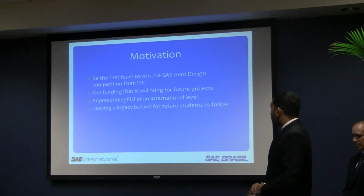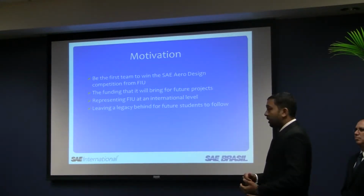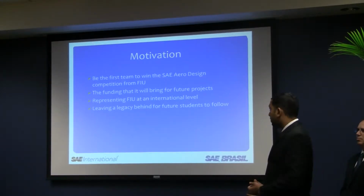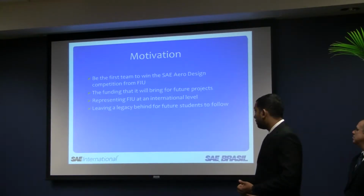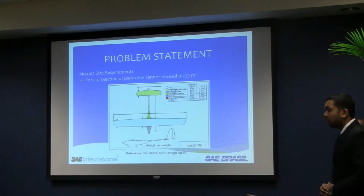Our motivation is to be the first team from FIU to go and win the competition. There are going to be companies like Boeing and Airbus over there to try and get some funding. We represent FIU and the U.S. at an international level in Brazil, giving us a global aspect and leaving a legacy behind for future students. I'm going to hand it off to Nestor to talk about other problems that we have to address.